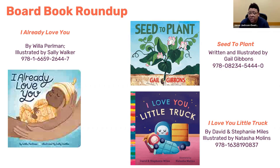There's all different types of trucks that are featured in that board book. And it's a larger board book. It's kind of padded, you know, those kind of soft padded books. So definitely put those on your Baker and Taylor cart for your board book roundup this month.